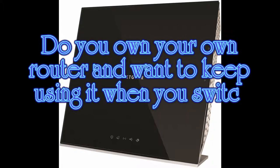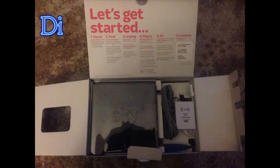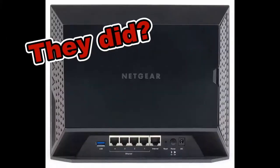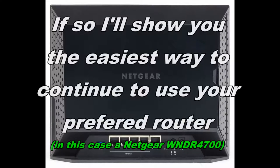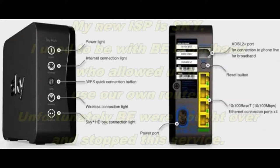Do you own your own router and want to keep using it when you switch your ISP? Did the ISP insist on sending you their own router? If so, I will show you the easiest way to continue to use your preferred router, in this case a Netgear WNDR 4700.